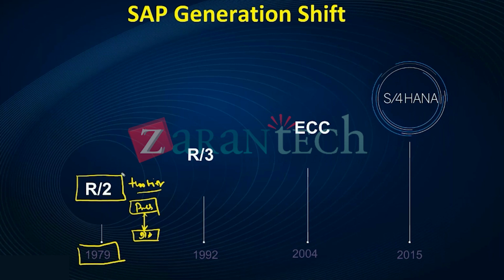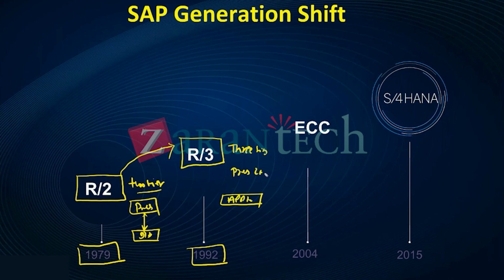So to improve the real-time scenarios, SAP moved in the 1990s to R3. In R3 we get the 3-tier architecture, where we put an additional application layer with the presentation layer, and we had the DB layer, the database layer. Within R3, other than this 3-tier model, the system moved to OLTP, which is online transaction processing system. We'll be talking about these names repeatedly.